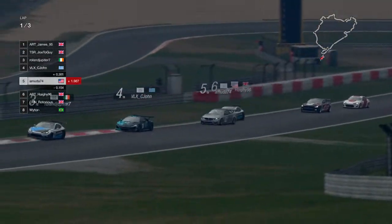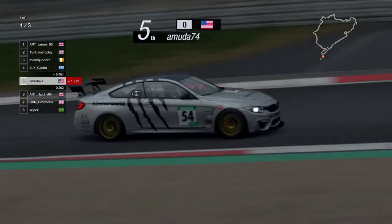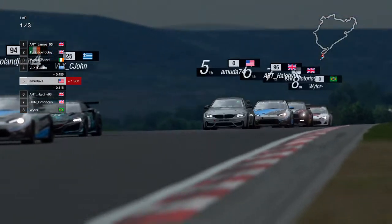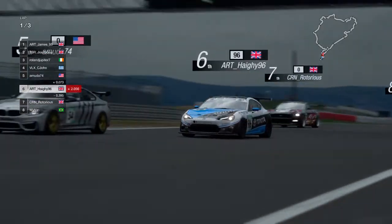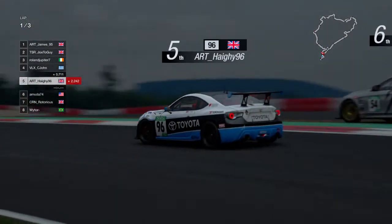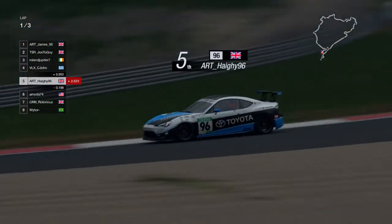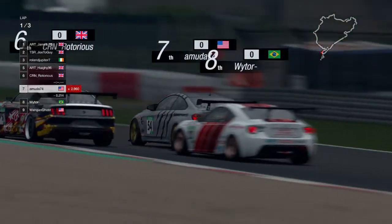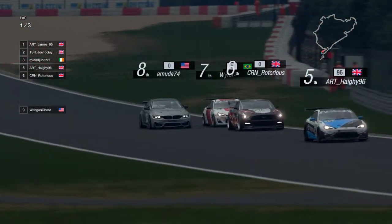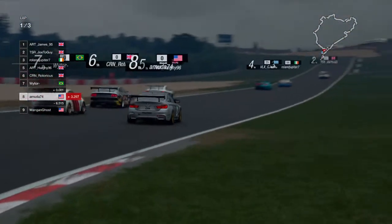James leads, not by much. Amuda still holding on to 5th for now. Just managed to pull ahead of Hagee with that extra torque from the BMW, but here we go. The Toyota looking quite strong again. Do they look to the inside? They do indeed. A little bit of onion barges. Amuda off the circuit, sliding about. Driving on ice there from Amuda. And they seem to drop down to 7th and 8th now as they are passed by Vitor as well.